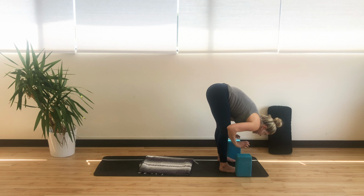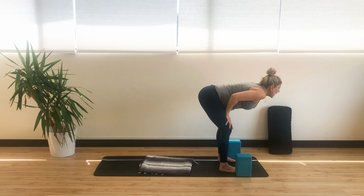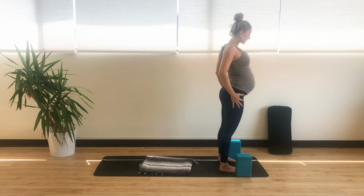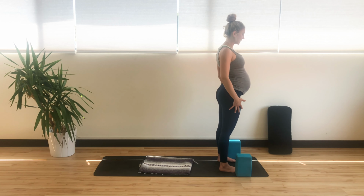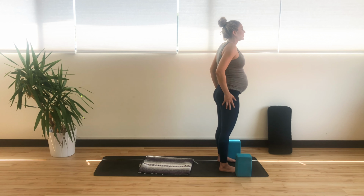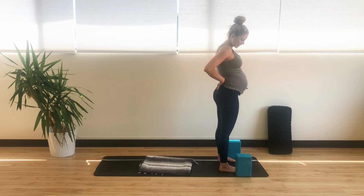Good. As you inhale, hands are going to come to shins, then crawl up to thighs. Exhale, finding your way to the top. Good. I love to roll my shoulders up, back and down here because it feels really good into the upper body. So again, the belly is going to be pulling us forward. So we really want to find that little lift, and that's the core engagement that we're doing.